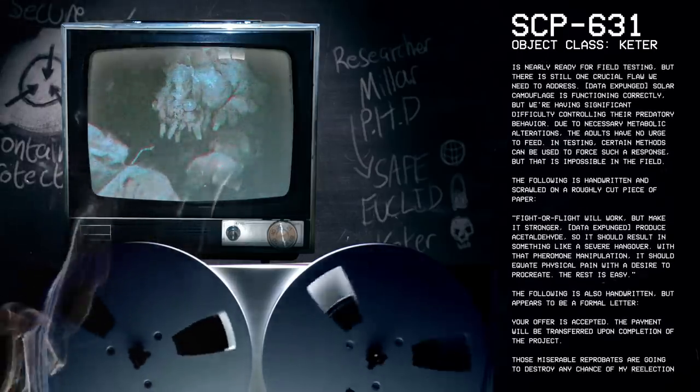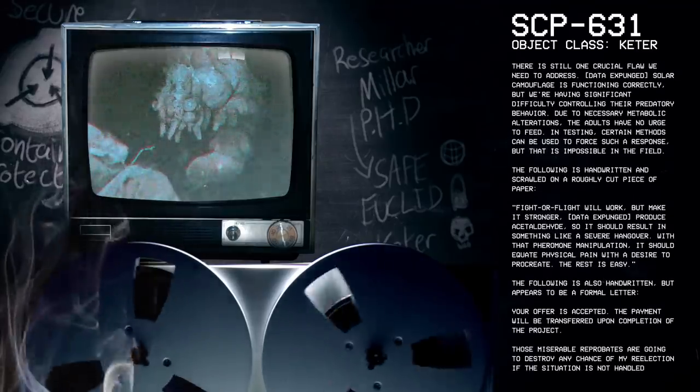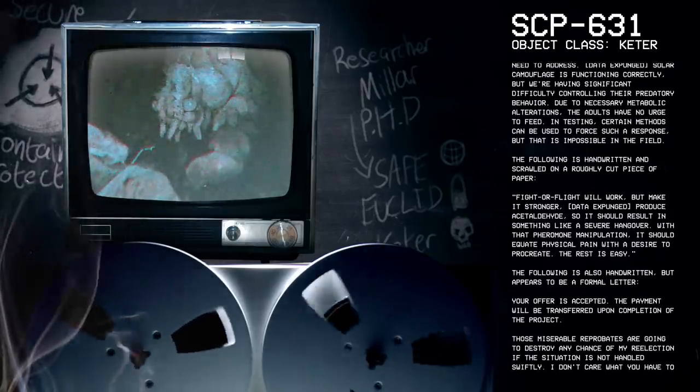The rest is easy. The following is also handwritten, but it appears to be a formal letter.